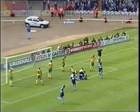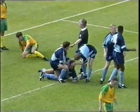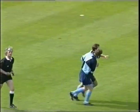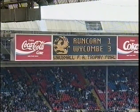It's there! And Steve Thompson has made it 3. And the man who scored that spectacular goal against West Bromwich Albion in the national spotlight of the FA Cup has now scored on the biggest stage of them all. It's Runcorn 1, Wycombe Wanderers 3.